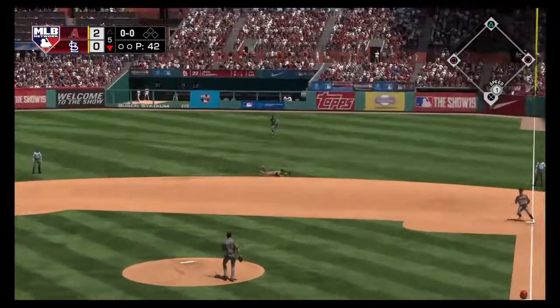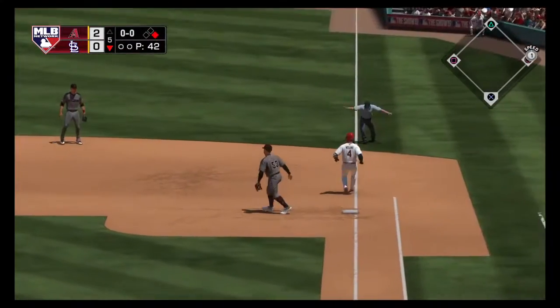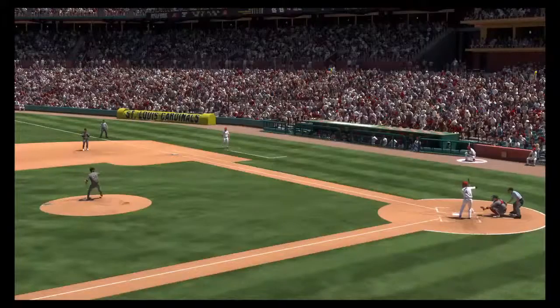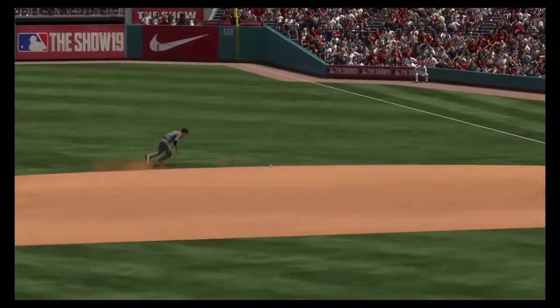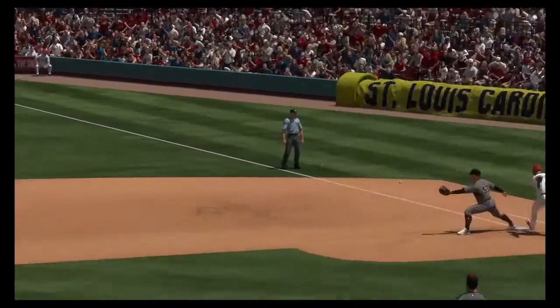Hit hard on the ground to second. A dive, and he knocks it down. And a good try to recover that time, but he'll beat it out as he's aboard to kick off the inning. Right fielder. Hey, guys, I think the pitcher was just trying to steal a strike right there. I do not think he expected to get ambushed on an 0-0 get-me-over breaking ball. But that's exactly what happened.